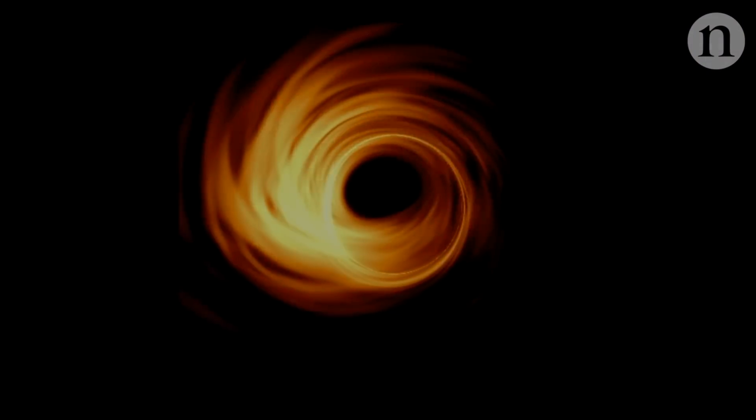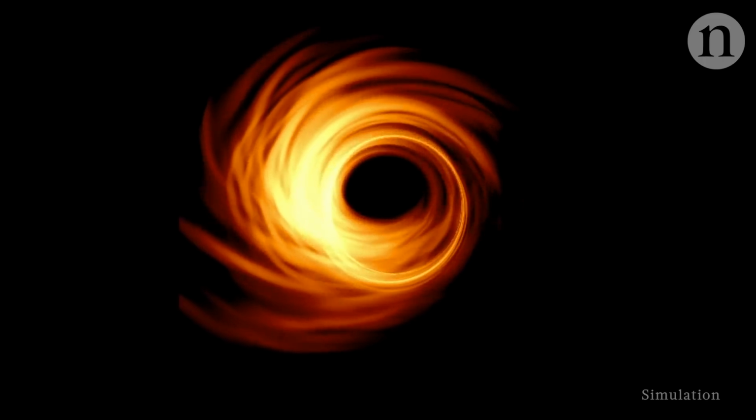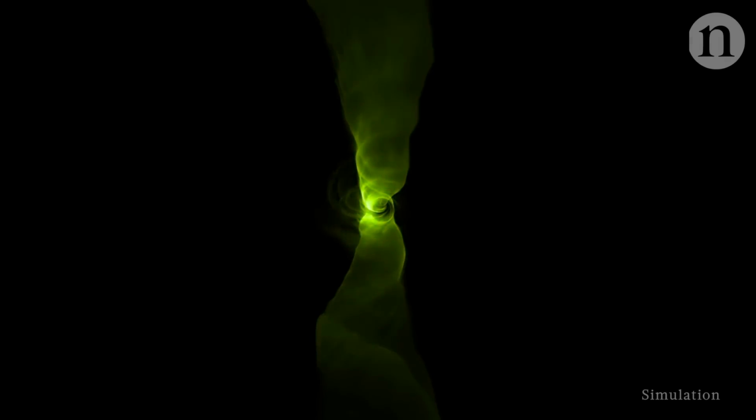The answer: backlight it. Matter should emit radiation as it heats up while circling the edge of a black hole, the event horizon. With a big enough telescope, scientists should be able to use that radiation as a backdrop to see the silhouette of the black hole itself.